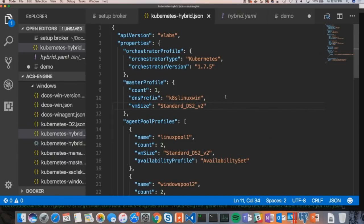Basically, you pick your orchestrator. So obviously, with this, it's Kubernetes 1.7.5. So this is bleeding edge stuff. This is not something that you're going to see in ACS in the portal. I think we're at 1.6.6 now in the portal. Oh, so what's the difference between ACS Engine and ACS? Yeah, so ACS is in the portal, so it's already predefined. It's the one that's supported. And then if you go to ACS Engine, you can pick what version.